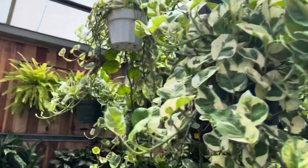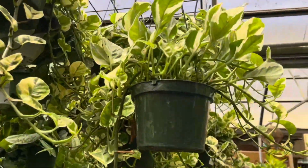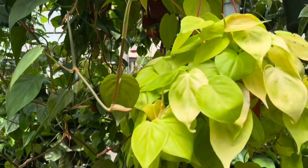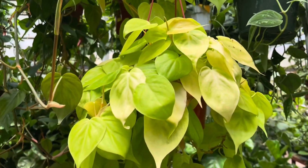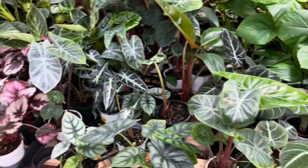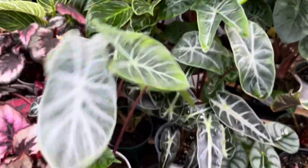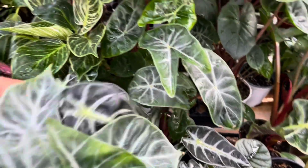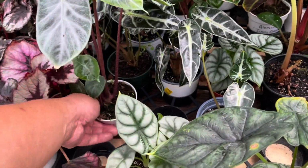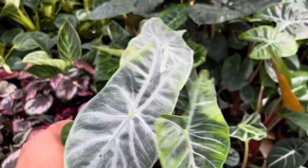I almost missed these Pothos Enjoy. $19.99 for the 6-inch hanging baskets of the Pothos Enjoy. Oh, and $24.99 for these philodendron lemon limes. The alocasia section. This is always exciting. I love alocasias. This is the alocasia bambino. I don't have this one yet. These are really cute though. And this is the alocasia ivory coast. $13.99 for this.